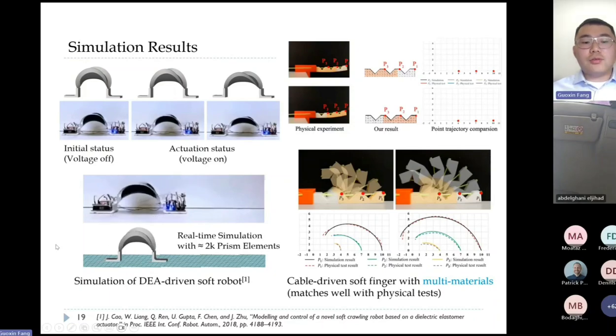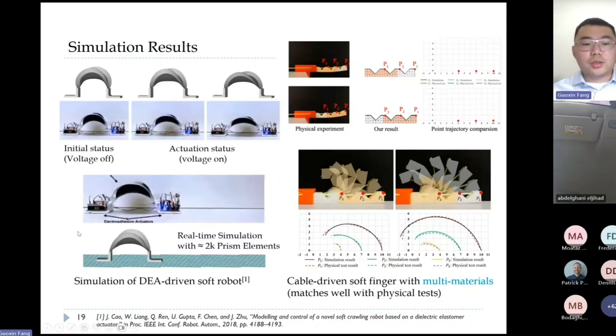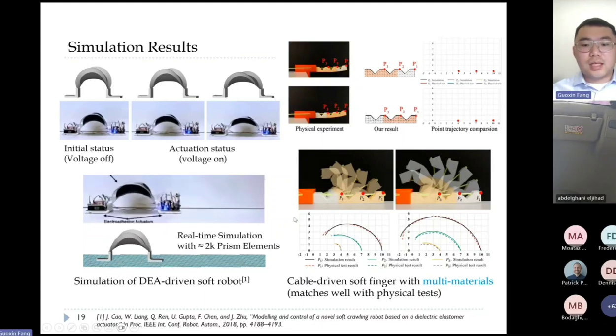Here I also show those data-driven soft robots. As you can see, we can best mimic the physical performance of the actuators.